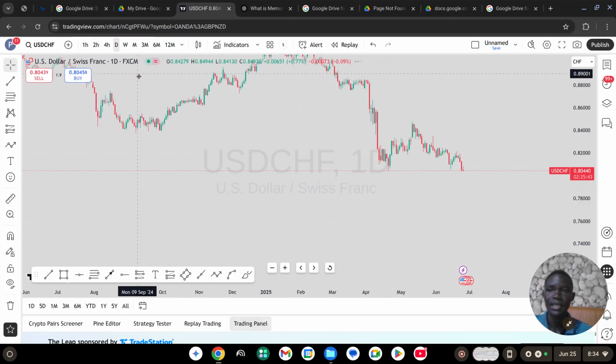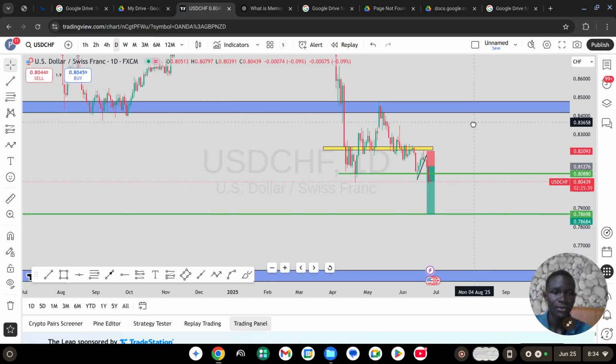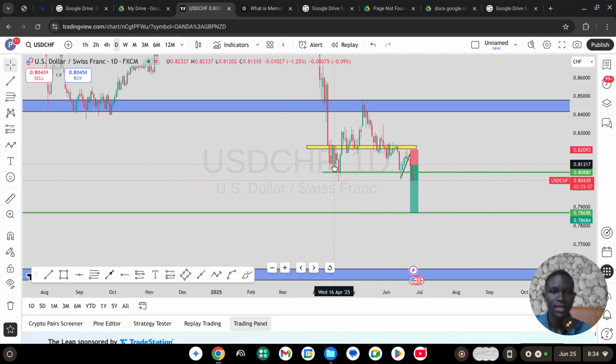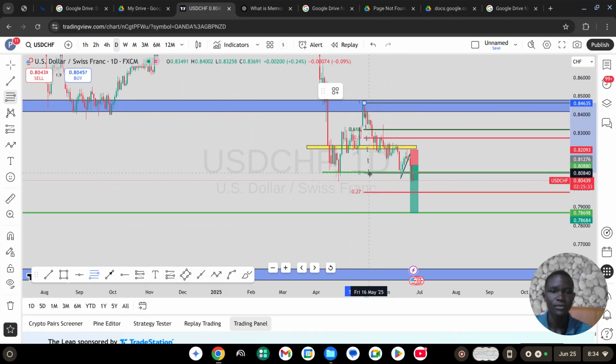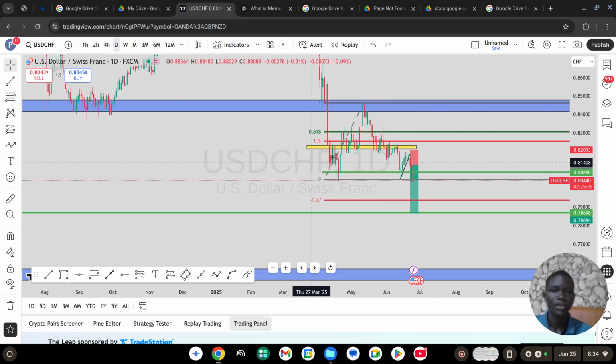So what am I seeing here, guys? The weekly time frame is showing us bearish. In the daily, you could say this was a very strong demand zone the market retested, and this was even if the Fibonacci plays out, if you put swing high to swing low, you could see them.